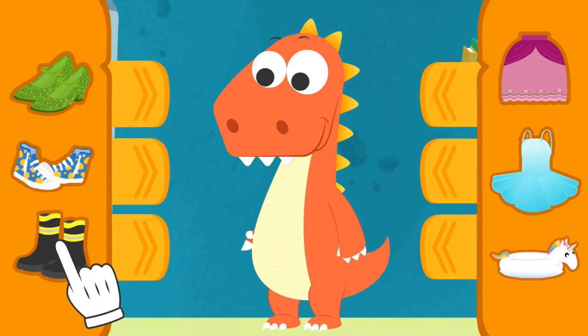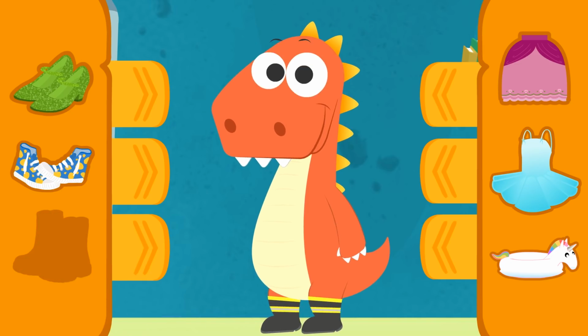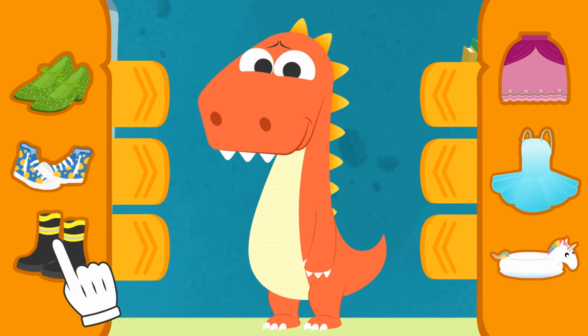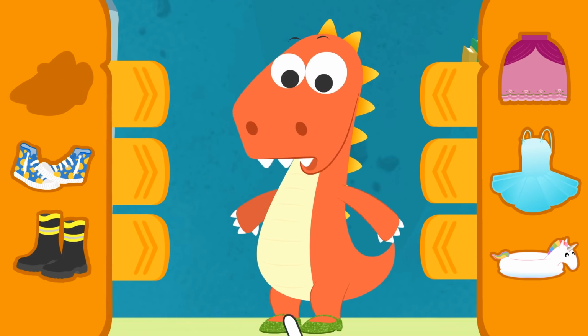You pick out a pair of boots. Do you think that it's something a princess would wear, Eddie? Ooh. You realize it, huh? Well, let's take off the pop-hatted boots. And put on these princess shoes.